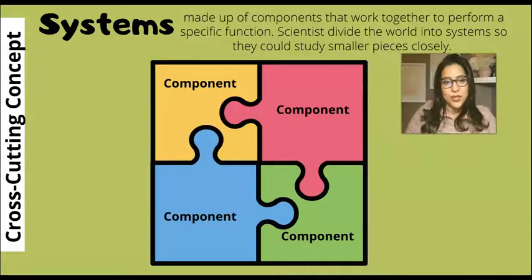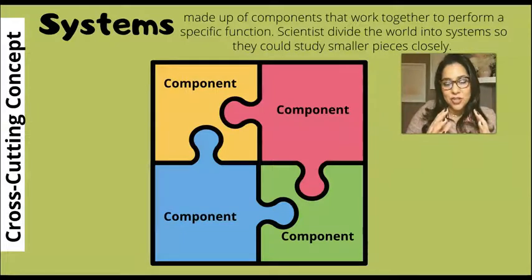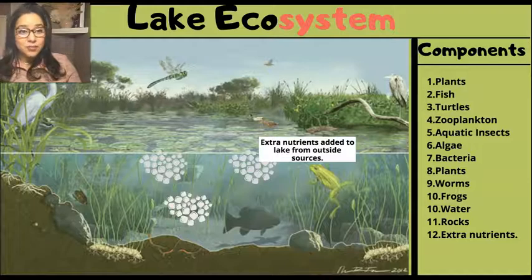So the first thing we want to do in our investigation is go over systems. Systems are made up of components that work together to perform a specific function. Scientists divide the world into systems so they can study smaller pieces closely. I like to think of systems as a puzzle, right? Each puzzle piece represents a component, and they work together to make sure that the system performs its function, its job. So when we discuss and investigate Lake Temescal, we need to remind ourselves that we are looking at a system and it has many components.